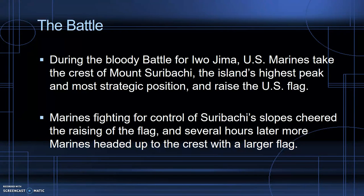Marines fighting for control of Suribachi's slopes were cheering and having an awesome time when the flag was raised, so that prompted them to go out and put up a bigger, more visible flag. So they headed out to one of the offshore carriers, and they picked up a larger flag and set out to go put it right on the top of Suribachi.